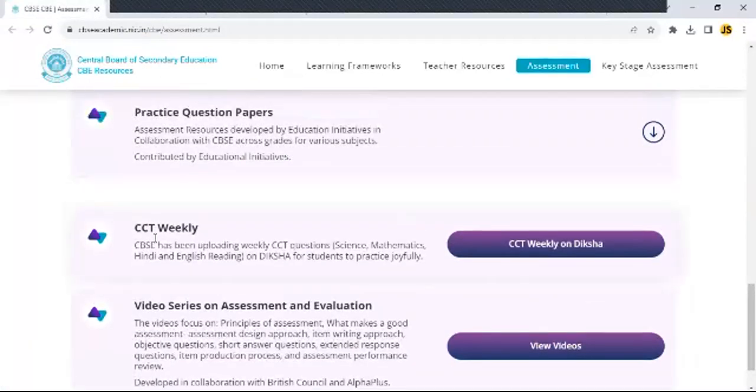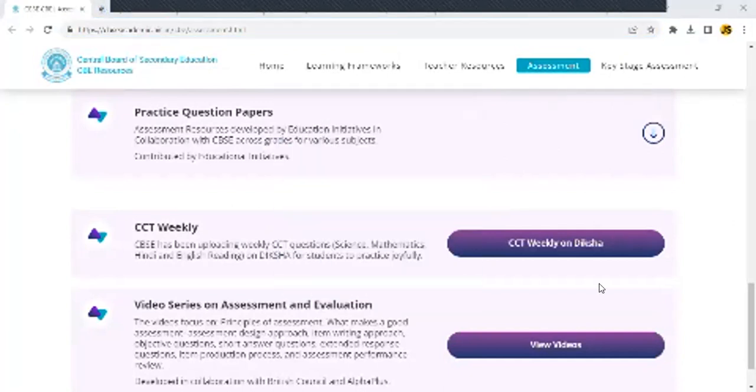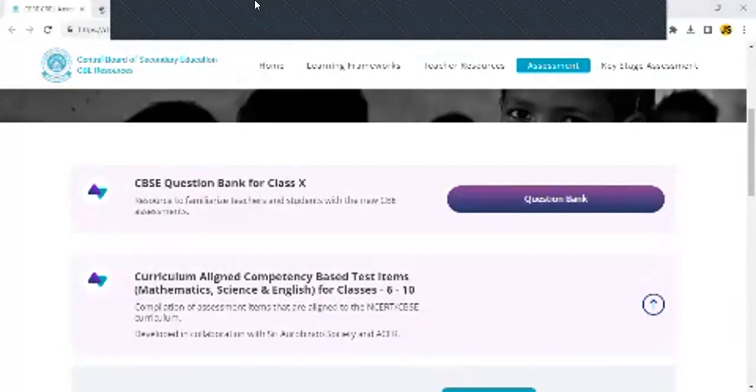Besides this, every week, CBSE has been uploading questions on Diksha for students to practice joyfully: science, mathematics, English, and Hindi reading. So this can also be done. So a very important resource, I have shared it in the chat box, doing it again for you all. Do go there, especially the secondary section teachers. In fact, I would also request the primary section teachers to visit this website so that you all can get an idea as to the kind of questions and the competency levels we need to assess the kids on. And you could be modeling your questions on the same concepts, the same question type. Yes, I hope this resource would be helpful to all of you.